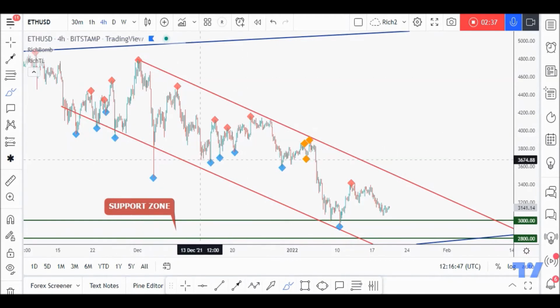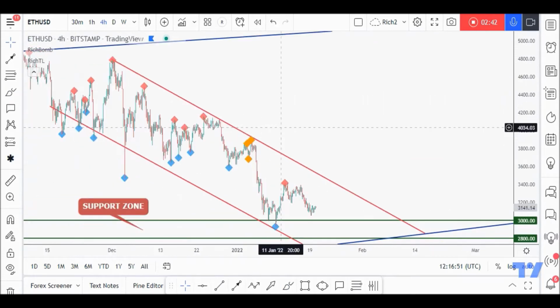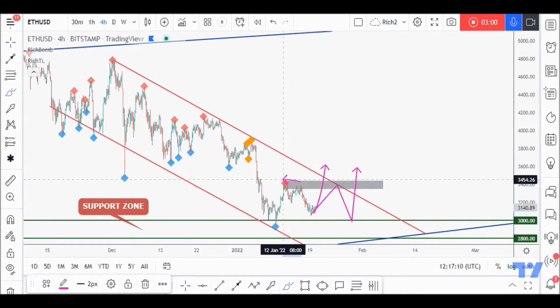From H4, we can see that we've got a channel forming, right? And just like from daily, we can see that Ethereum is making lower lows and lower highs, and this is our last high. So the possible scenarios are, and as for my trading plan, I'll be waiting for Ethereum to form a new swing high around the upper right trend line, or even just trade higher, just like this, and break it upward. But we want a break above this high and above this red trend line.